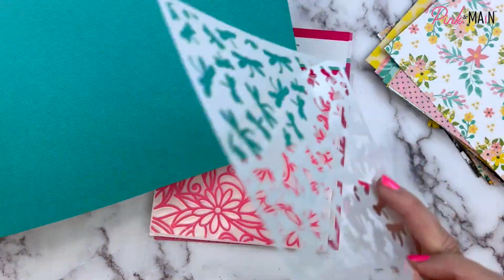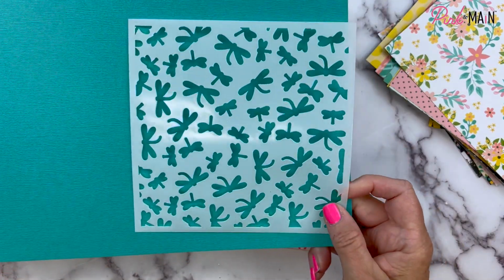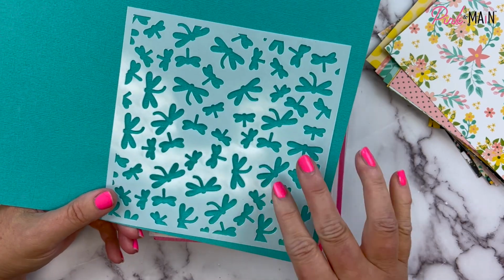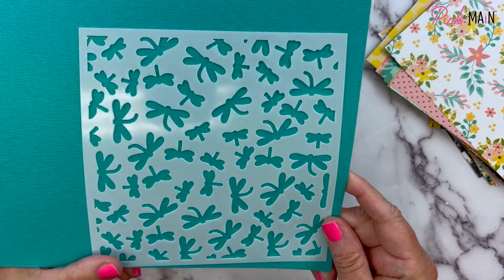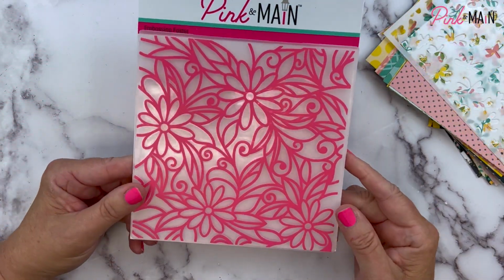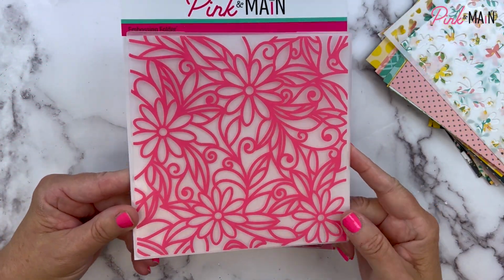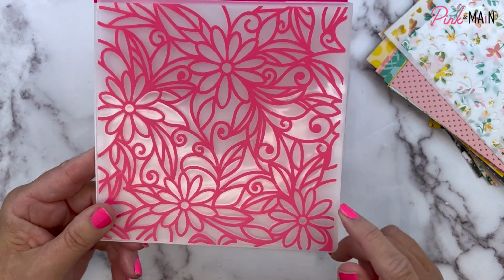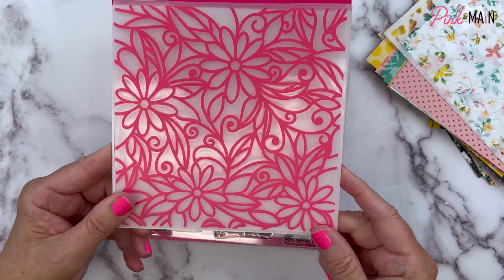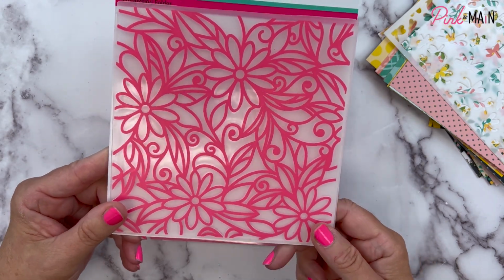Grab a sheet of the cardstock so that I can show you the stencil. So the stencil this month is just a really nice dragonfly background. Can make lots of fun things with that. We've got a 6x6 embossing folder. This is gorgeous. It's going to emboss this beautiful leafy floral pattern on your paper. I can't wait to play around with that.